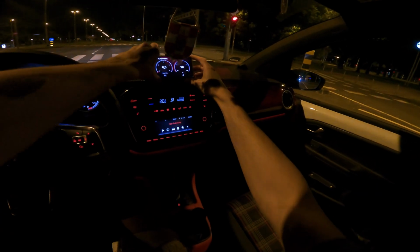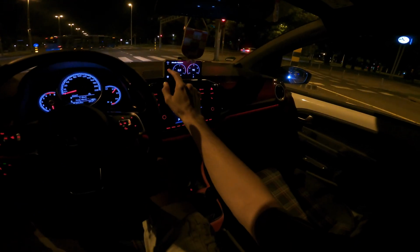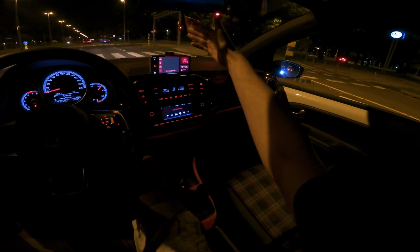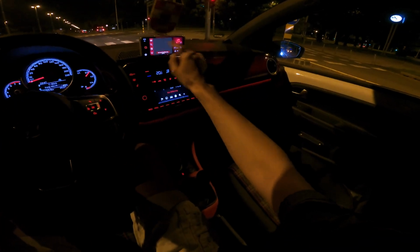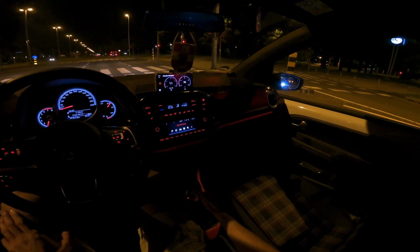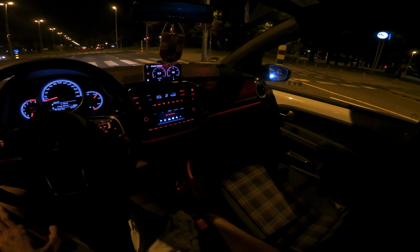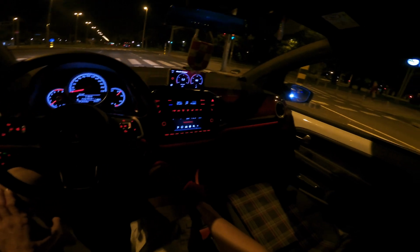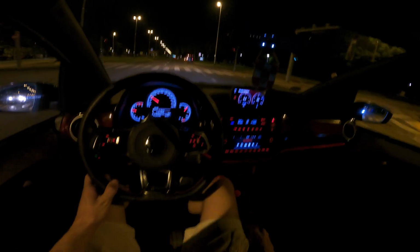So it's here. There's an app you can download. What's cool is there is a graphic user interface. The maps are downloaded, and it looks like the Golf 8, but it's fast, unlike the actual Golf 8. You can see here the rev counter and coolant temperature. So if you want a little bit more, that's a cool feature.